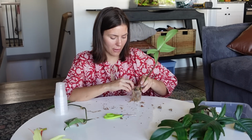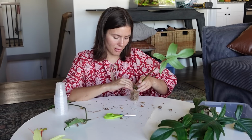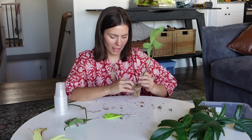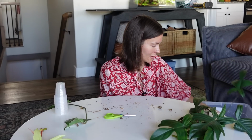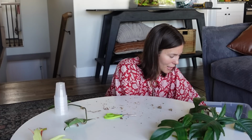I wonder, I should have counted how many cuttings I took. That plant didn't look very big, but it seems like I got more cuttings from it than I was expecting to, which is nice, don't get me wrong, very nice. I love when that happens because half the time I take cuttings thinking, wow, this is like 100 cuttings, and then it's really like 10.